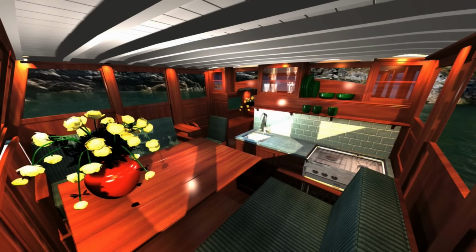Considering how small it is, I think I've got all the stuff in that I really wanted to have, especially for a boat that's going to be used for short stays, and a more social boat, a place where you can gather and sit and entertain. Anyway, that's all I have for now.